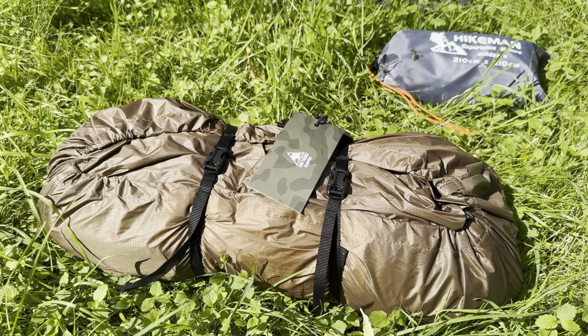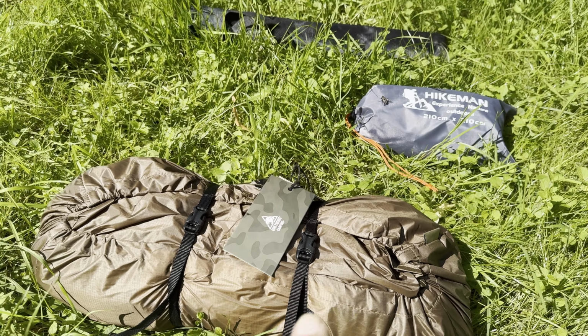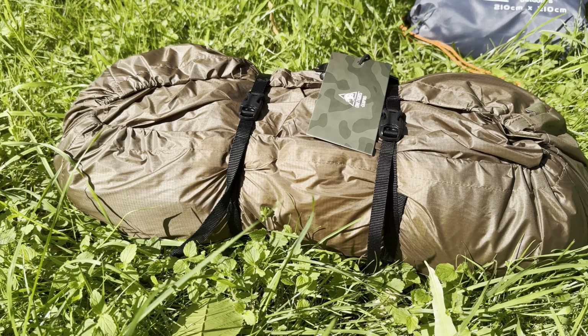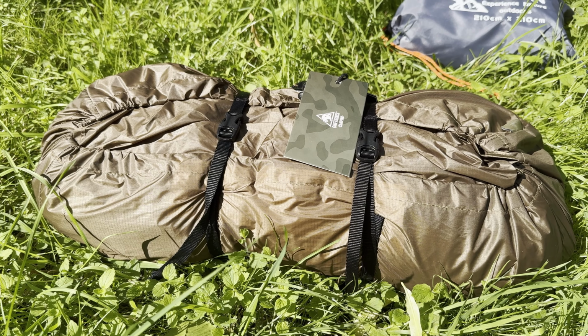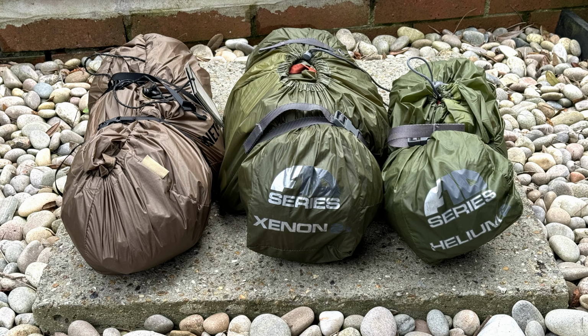So this is the Tetra 160, and what I've bought to go with that, because it didn't come with one, is this Hikeman ground sheet, which I'll explain more about later. So that didn't come with it, and nor did the tarp poles, which I will talk more about later as well. But what you see here is what you get. And what I liked about it was its pack size. It is approximately 46 centimeters long by about 15, 16 centimeters in diameter. And it kind of stacks up really well. Compared to my Vango Xenon 2 Plus, which I took recently, it's just slightly longer, but maybe not quite as fat.